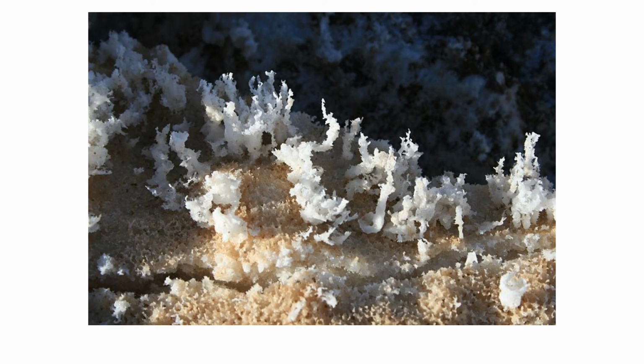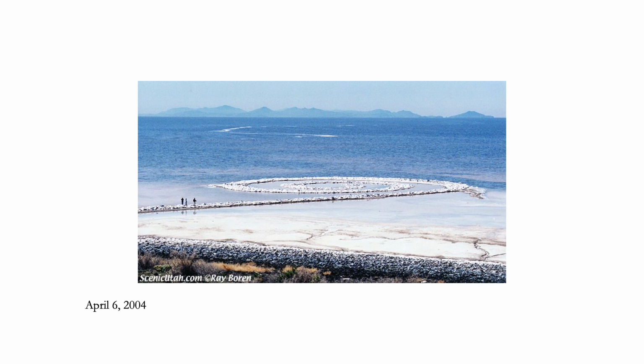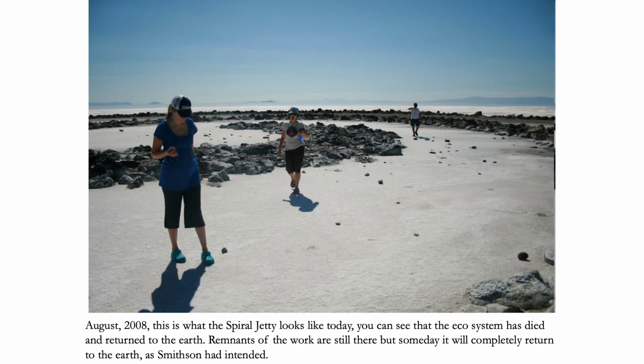Here you can see a close-up of the coral at the jetty. This is what it looked like on August 22nd of 2002 and on April 6th of 2004. This is June 26, 2004. In August 2008, this is what the Spiral Jetty looks like today. You can see the ecosystem has completely died and returned to the earth. Remnants of the work are still there, but will someday completely return to the earth, just as Smithson intended.